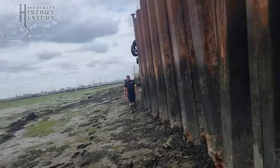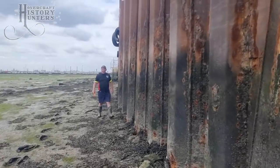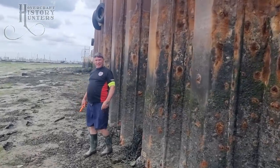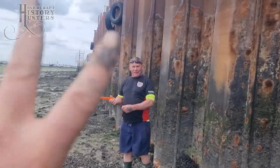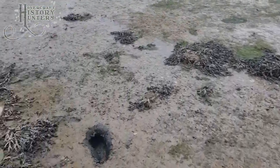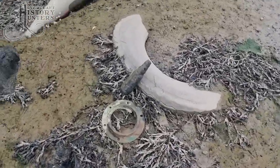Well, I see Rob. He's my wonderful driver for the day. All right, Rob. How you doing? Very good, man. Pretty clean along here, isn't it? I know. Well, guess what I've just found? What did you find, sir? Two things. I had to leave him here. I dropped my tripod, so I had to go looking for it.